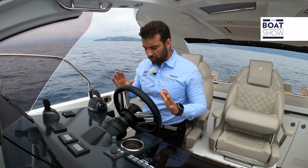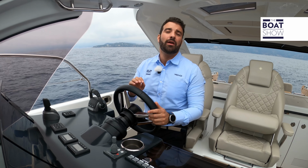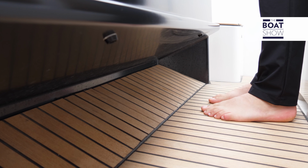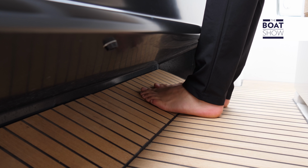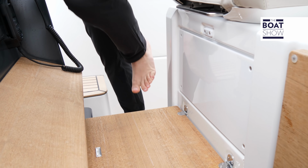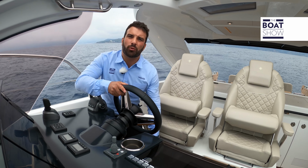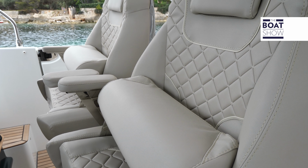Even before I started navigating, I already realized that standing in front of the bridge, there are details that cannot go unnoticed. The first is the footrest, or at least the various possibilities we have for the footrest. One in the lower part of the walking surface of the deck, and it is slightly raised. The second possibility is to use this toe board and also take advantage of the roof opening. But I prefer to stay down, so I close it and I stand.